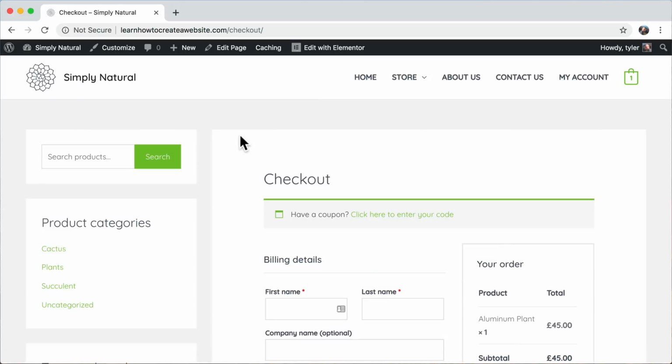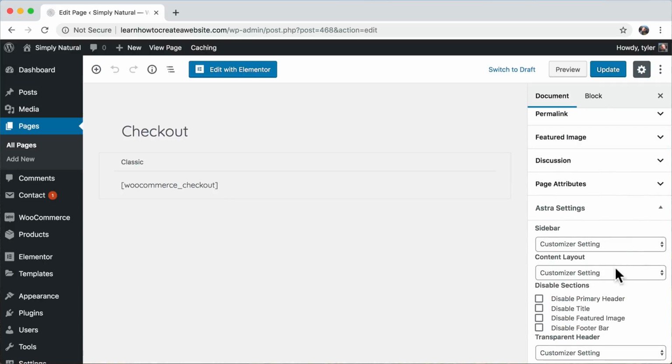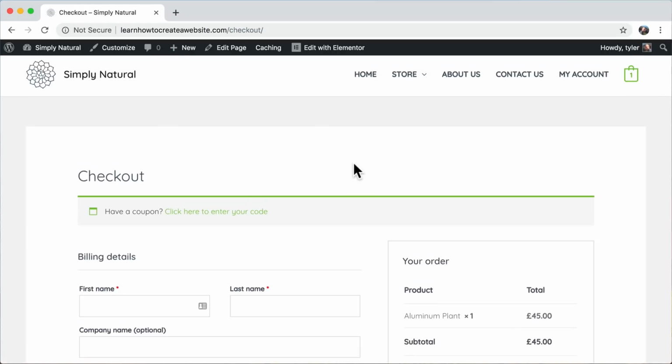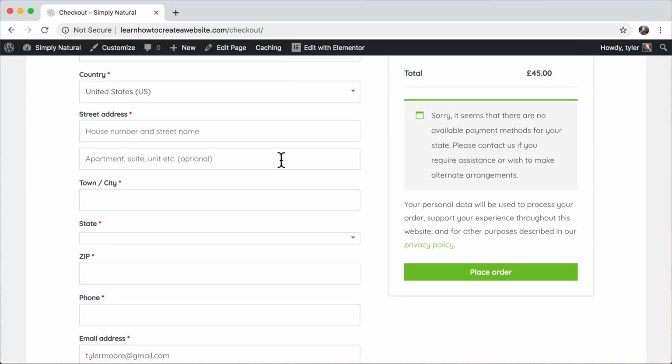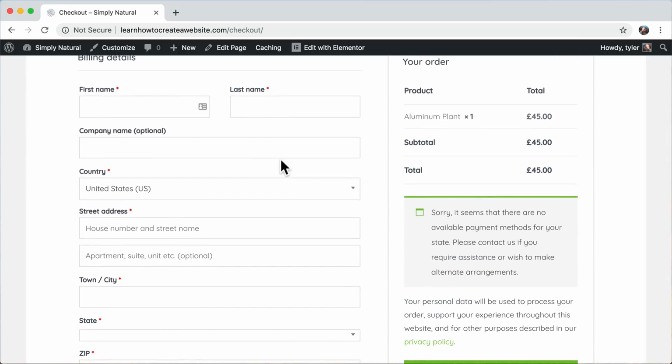We have this problem again, so we're going to edit the page and get rid of the sidebar again. We're going to say sidebar, no sidebar. Update that. All right, let's view the page. Okay, so now everything works perfectly, and we're trying to buy this, but what's our problem?